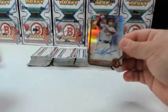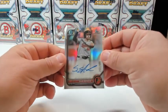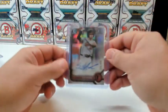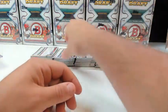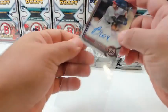And then we have the Orioles hitting with a Silas Ardoin. This is a pretty badass picture over here. This guy's flexing what seems to be at second base after a double, giving the death stare to the other dugout. Silas Ardoin to 499 for the Orioles. And then we have a Brenner Cox to the Nationals.